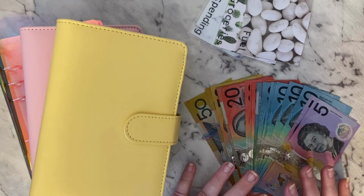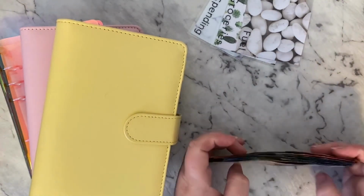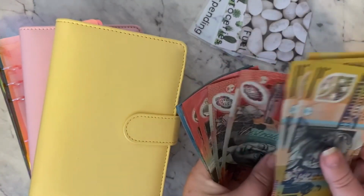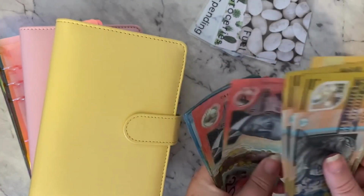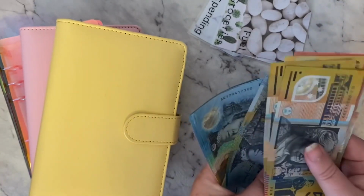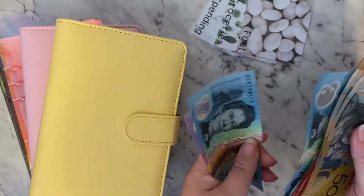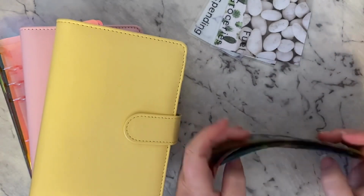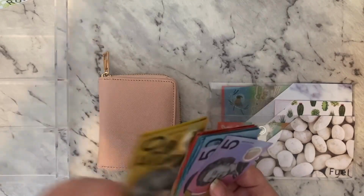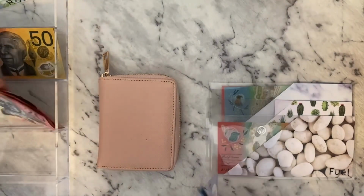Okay, now I'm going to count this and put it on my cash tray. So we've got 50, 150, 170, 190, 210, 230, 250, 270, 290, 310, 320, 330, 340, 350, 360, 370, 380, 390, 400, 410. Now let me get my cash tray. Okay, now let me put this on the tray and we'll get started.